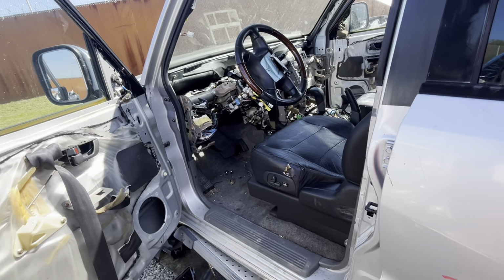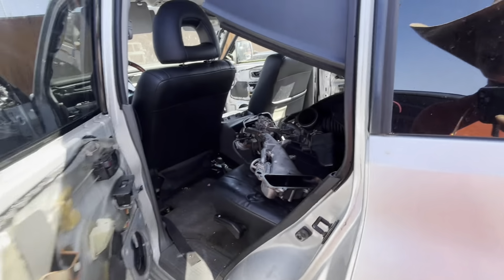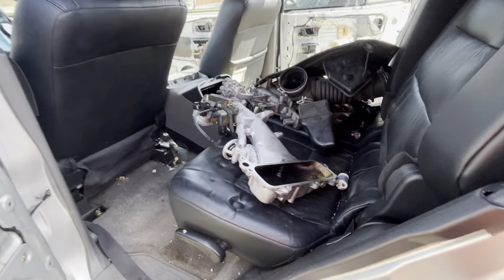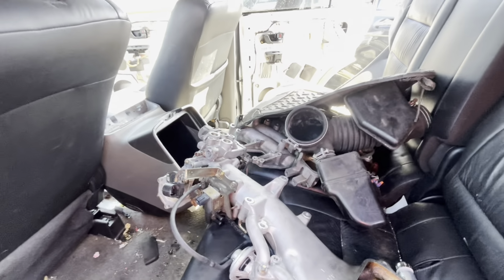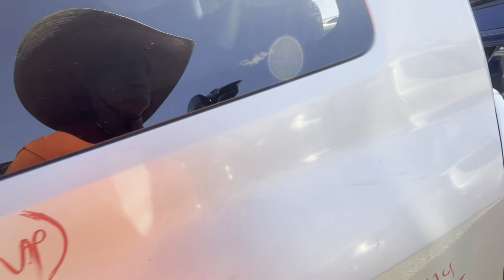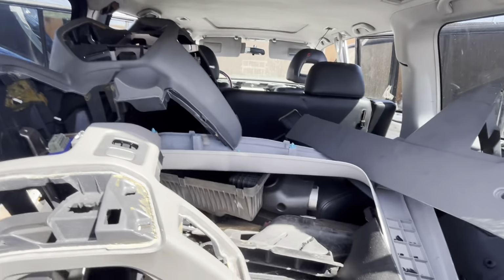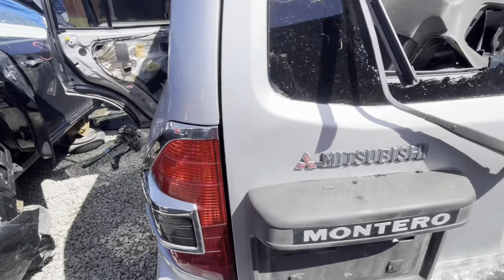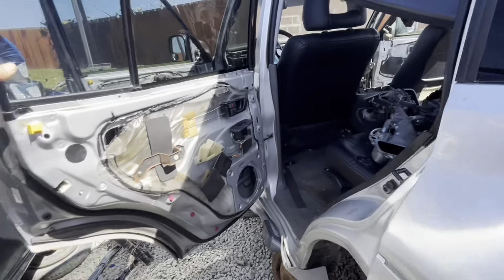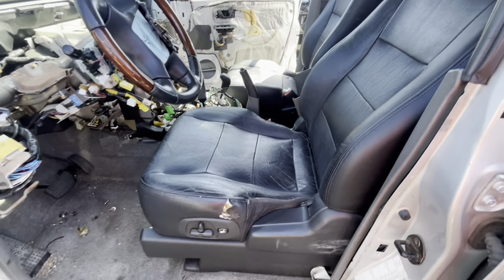So I got all my tools, drove down from the ranch about an hour, had to go to the nursery anyway. And look, it's been here two days and it's already been completely gutted out. It's crazy. Look at this. Jeez. These guys are quick. But luckily for me, the seat is still here. So I'm going to try my best mechanical skills. I'm trying to get this thing out.